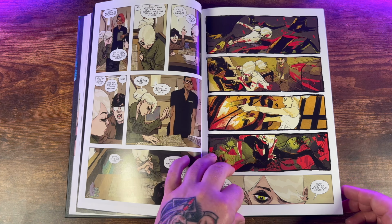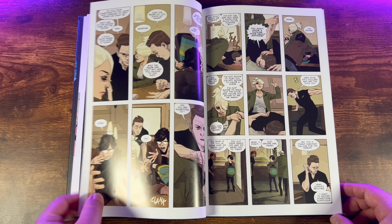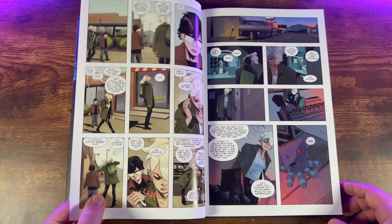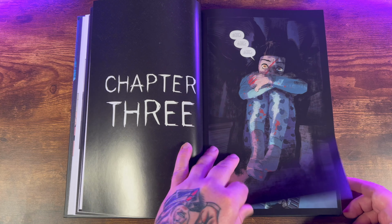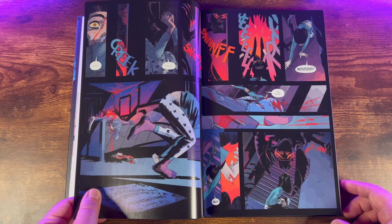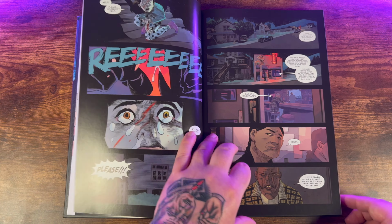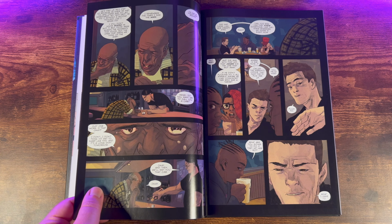Now this does collect the first 15 issues of Something is Killing the Children, and one thing that it doesn't have, which I'm super disappointed in, is a cover gallery at all. It's just separated into chapters. There are no variant covers or anything like that in the back of this book, which is kind of unfortunate because Something is Killing the Children is known for its different variant covers and the great artwork they have on those covers.